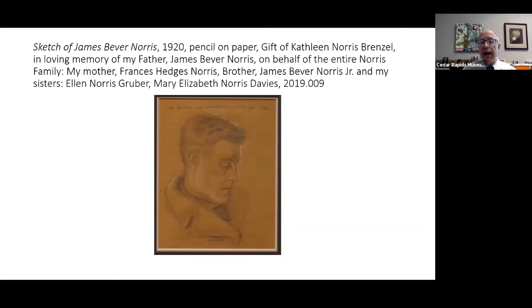Norris went on to have a very, very important career as a baritone, and he was a singer. And although he was living in Cedar Rapids at this time, he went on to travel the country, eventually settling in California. And in a few years after this, in 1927, I found a New York Times headline that said, "New baritone heard, James Bever Norris at his best in British folk songs and ballads." So a favorable review from the New York Times by a Cedar Rapids baritone who went on to have a very, very successful career. Captured here before all of that success on a return trip from Europe.